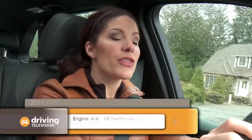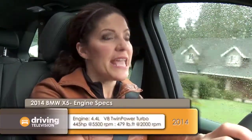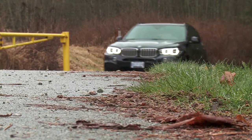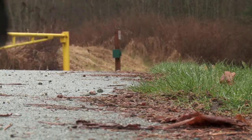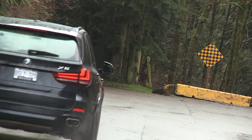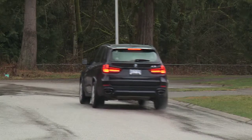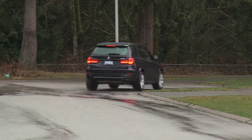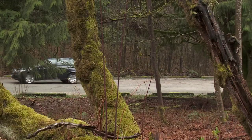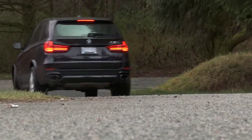As I mentioned before, there are 3 versions of this X5 available. 2 will be very popular, and I think this V8 will be overkill. This xDrive 50 is powered by a twin turbocharged 4.4-liter V8 engine. This produces a whopping 445 horsepower and 479 pound-feet of torque. Now, this thing flies. It is so fast and stable, and it feels like this big rig is dancing in every situation. Now, in addition, there are various driving modes that the driver can choose that set up the engine's responses, the steering feel, and the suspension stiffness.